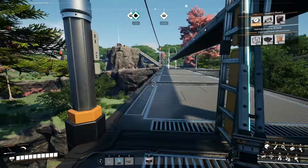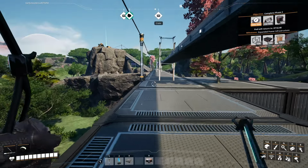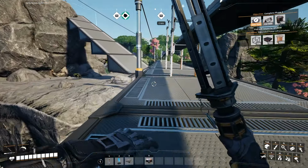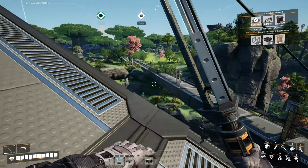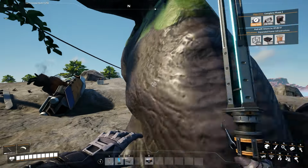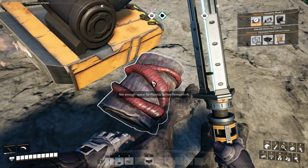Oh, look at this. We don't even have a full steel belt. So we're going to be in trouble here. That is not a full steel belt at all. Oh my God, these boys are huge. That's a big boy. Sheesh.